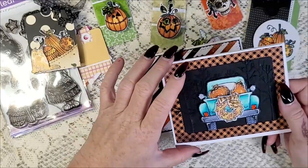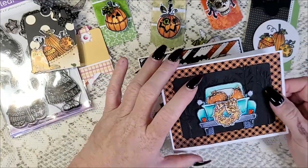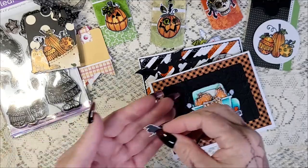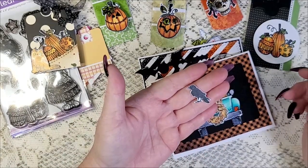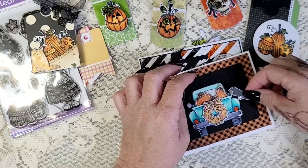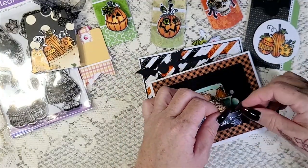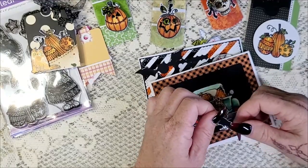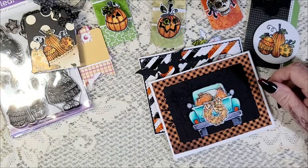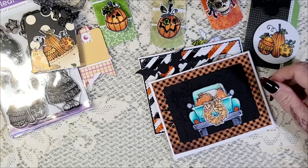It's called a murder. And on the stamp set, I think there's only one or two. Maybe there's three. I believe that this crow is from that set as well. Oh gosh, maybe I should adhere him on there. There's another cat somewhere that I want to add on here too that I didn't get added on. But again, I digress. And I just think it turned out super cute. I love the way that it looks.